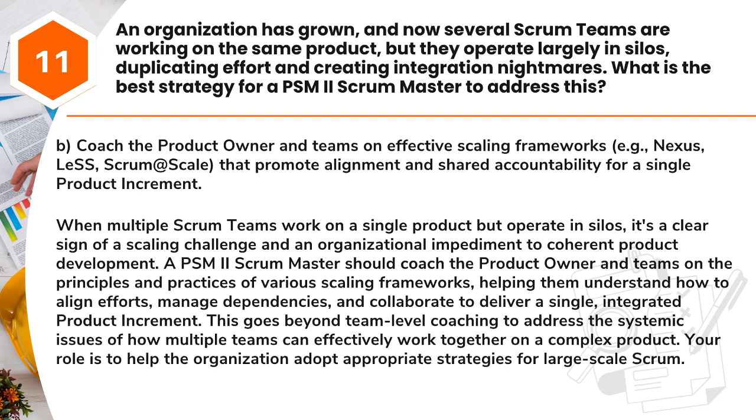A PSM II Scrum Master should coach the product owner and teams on the principles and practices of various scaling frameworks, helping them understand how to align efforts, manage dependencies, and collaborate to deliver a single, integrated product increment. This goes beyond team-level coaching to address the systemic issues of how multiple teams can effectively work together on a complex product. Your role is to help the organization adopt appropriate strategies for large-scale Scrum.